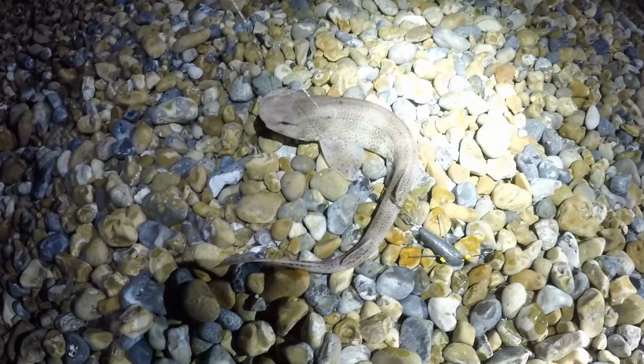I think we've got a fish. First fish we've seen for a while. Oh, look at that. Yeah, it's a nice doggy. Lovely jubbly.